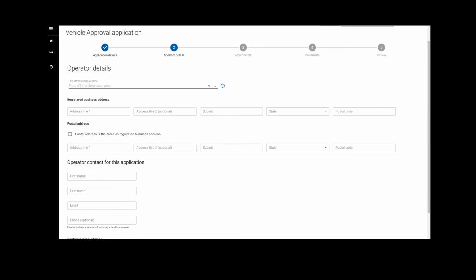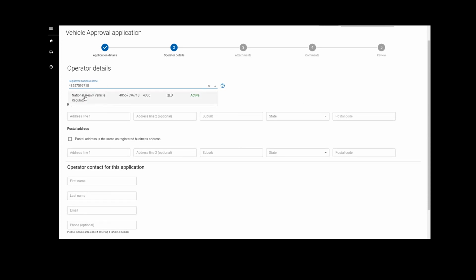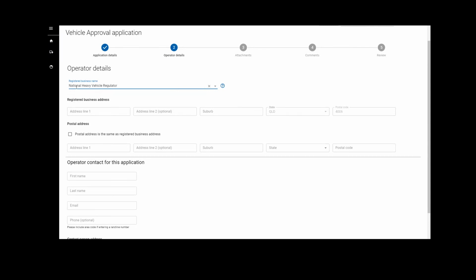Then coming in for the operator details, there's an ABN search built in here so that you can look up the registered business names either on the business name or the ABN for whoever the operator is that you're doing the application on behalf of. So for the purpose of this demo, I'll just use the National Heavy Vehicle Regulator's ABN. So as you can see, you can put a number in here and it'll bring you back the name. Once you click this record, the field that you filled in will change to the name because that's obviously more recognisable for most people.